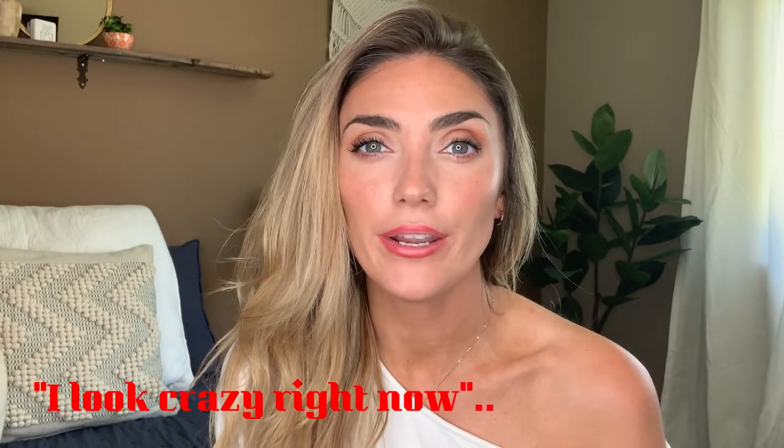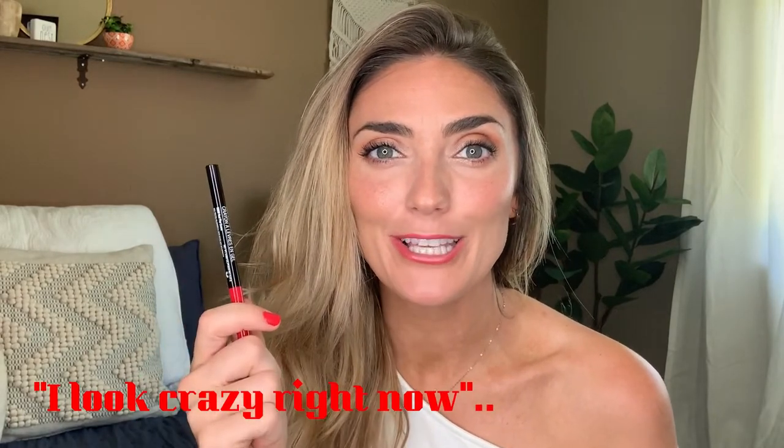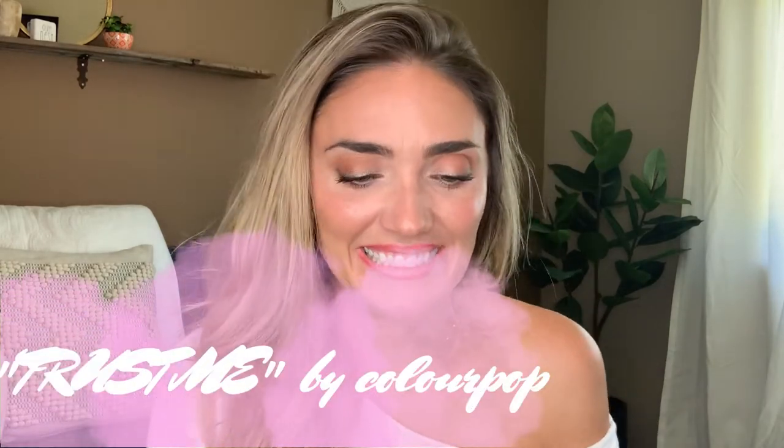I look crazy right now. But I have applied this red lip liner. So I'm gonna go ahead and put on my first lip color. So I'm gonna go through the ColourPop sticks first since I have three of them. The first color I'm going to try is called Trust Me. So this is what Trust Me looks like. It's super bright, but I'm gonna go ahead and try it out. Okay, here we go.